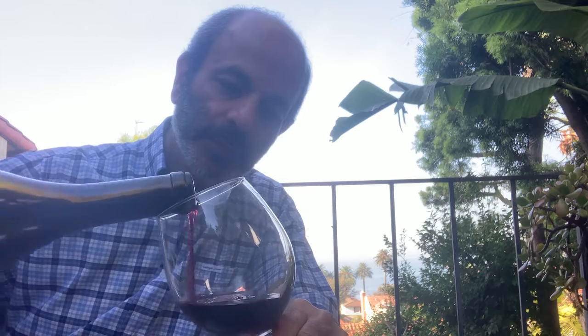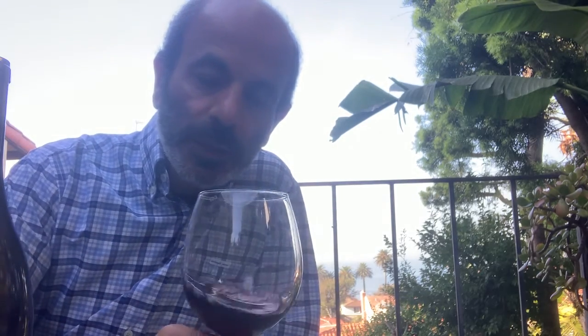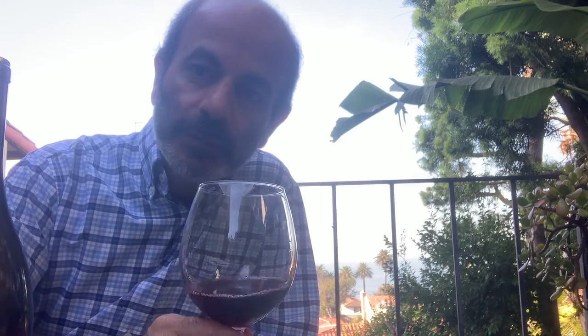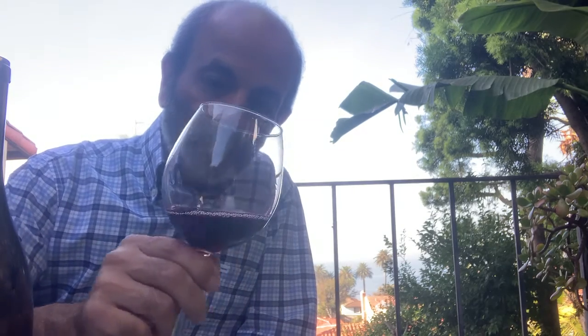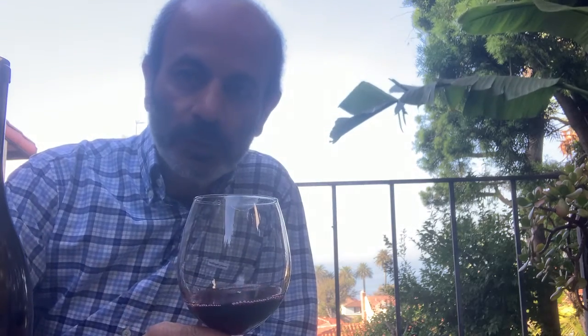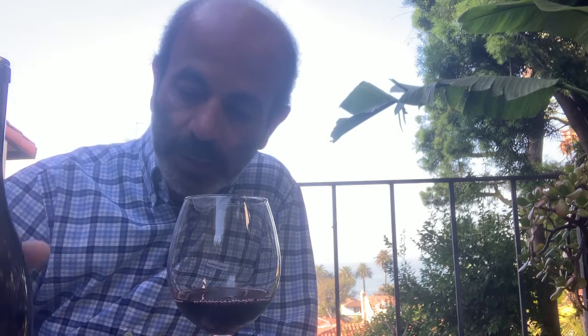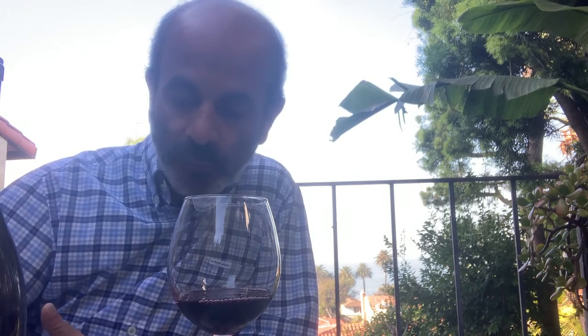It's the kind of color you would expect, which is sort of darker, a little bit more violet, from the south of the Rhône. It is Grenache mostly, so there's a little bit of the other stuff as we discussed. It's not very high alcohol. I mean, it is 14, but it's not like 15 like some of the others.